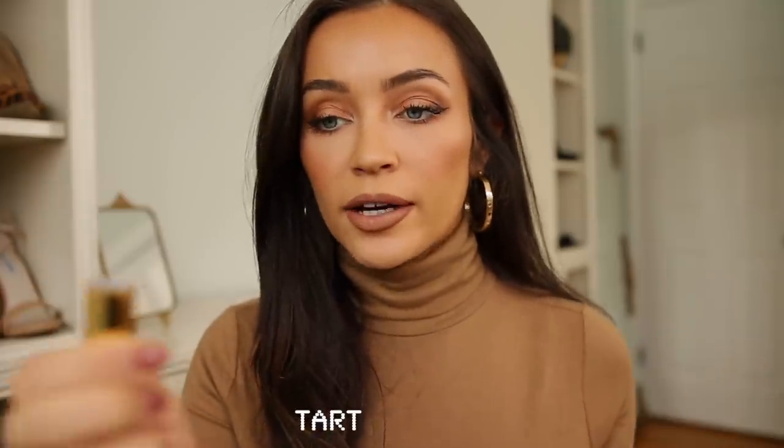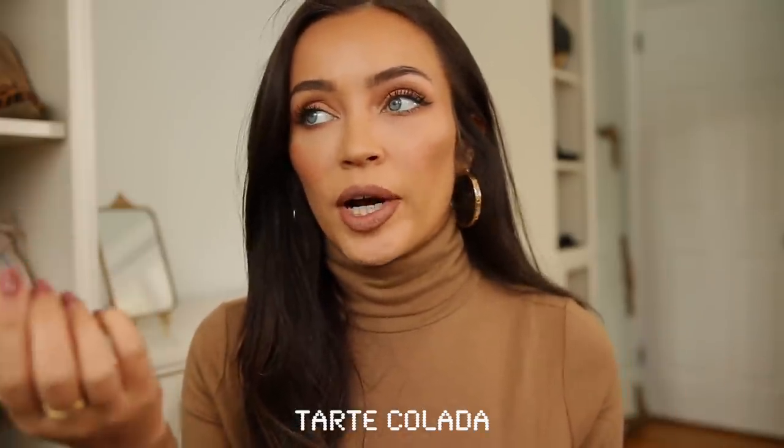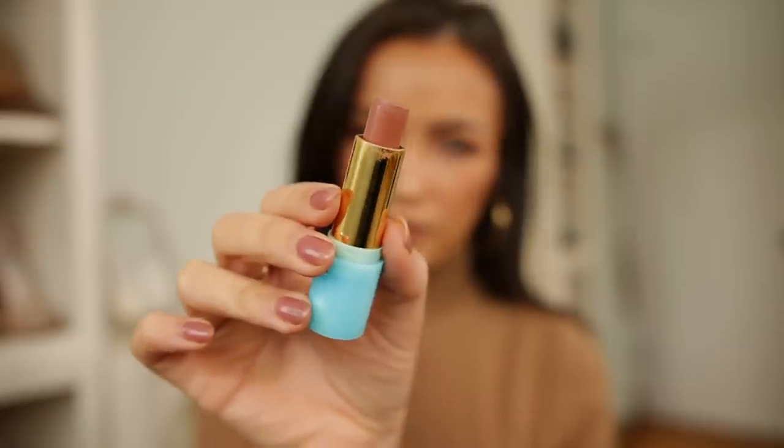Okay. So the first lipstick that I am duping, and I have mentioned this dupe before, is Tarte Colada. I have been wearing this around the clock since the spring slash summer. It's just one of my favorites. It is one of the Tarte Color Splash lipsticks. Like I said, the shade is Colada, and I just put it on my lips really quickly. Obviously, it's pretty similar to what I was wearing before, but there are differences. You will see once I swatch them.